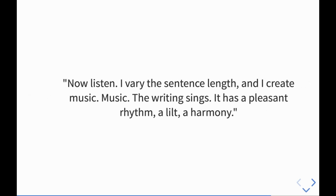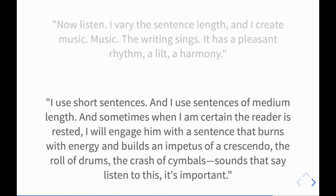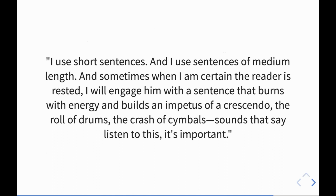The second part is that he changes the length of the sentences, and he puts long and short sentences together. And what happens is it becomes alive. Now listen. I vary the sentence length and I create music. The writing has a pleasant rhythm, a little harmony. If you put short sentences and long sentences together, you can make the paragraph much more interesting.